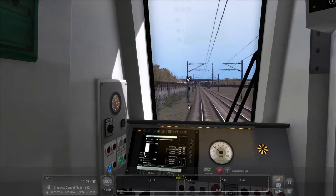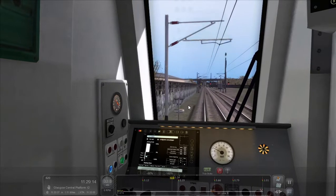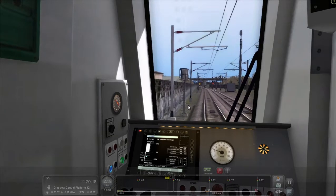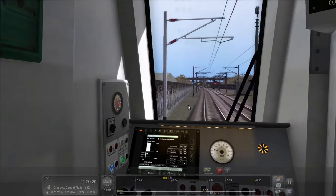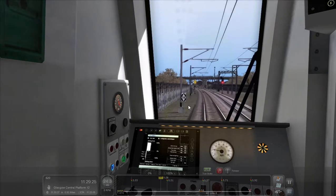So we'll get our speed down, and we'll bring her down to about 25 miles an hour, and then just after the next signal we'll aim to bring our speed down to around about 20 miles an hour on approach into Glasgow Central.